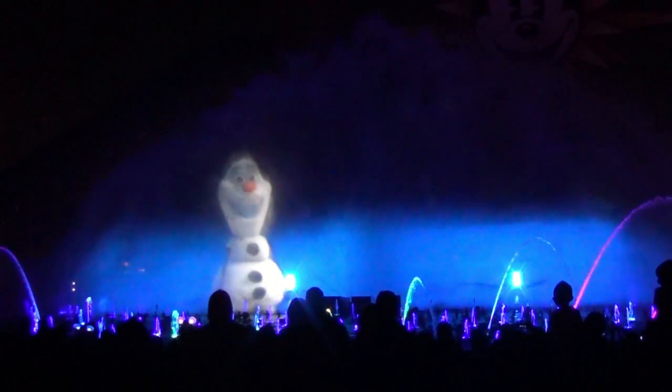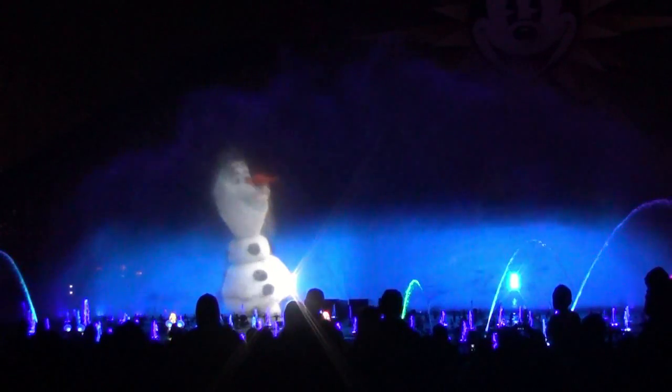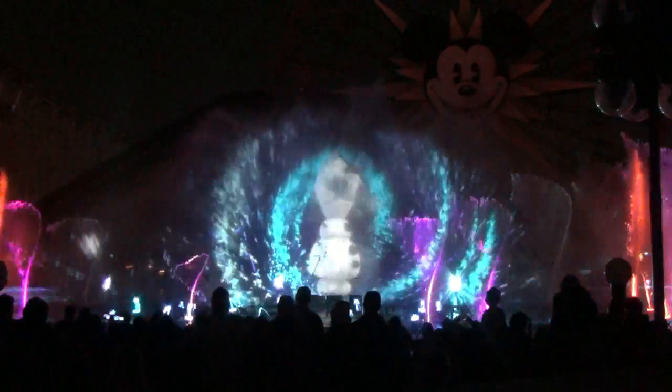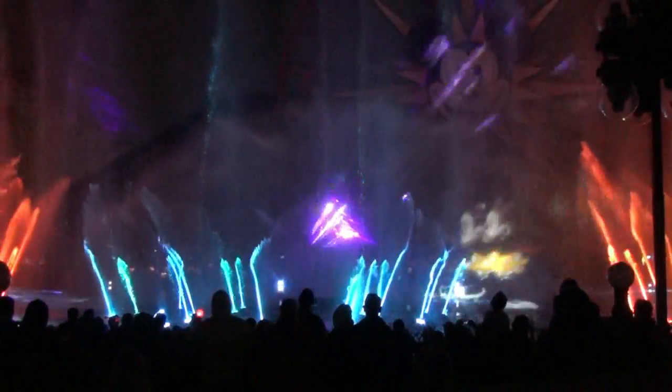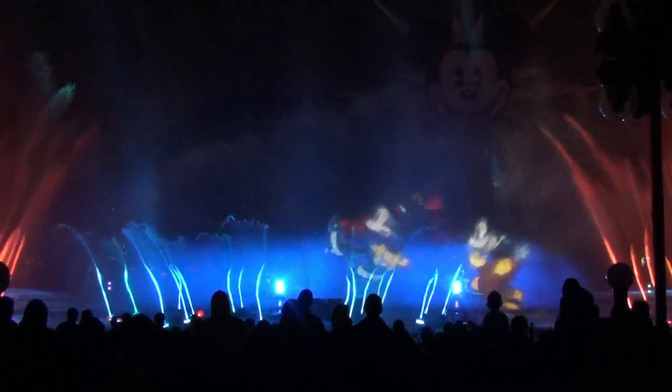And here is Olaf. Olaf sort of is the MC of this whole production. Right, and I wasn't sure if he just sort of hosted it at the beginning, but he runs through the entire show. Right, he sets up all the different elements and things, and he's very funny. We enjoyed seeing Olaf.